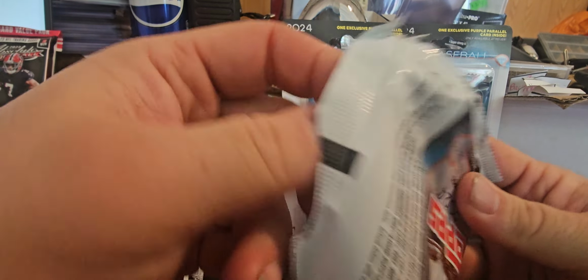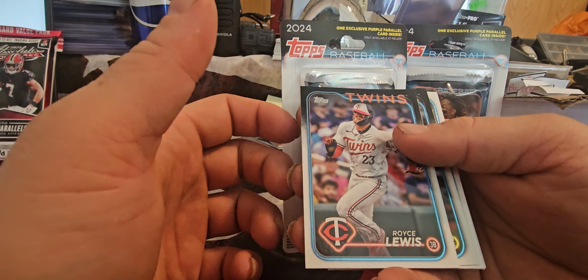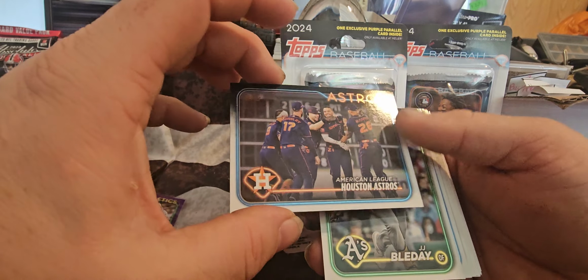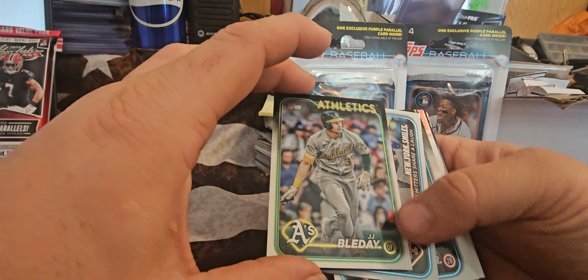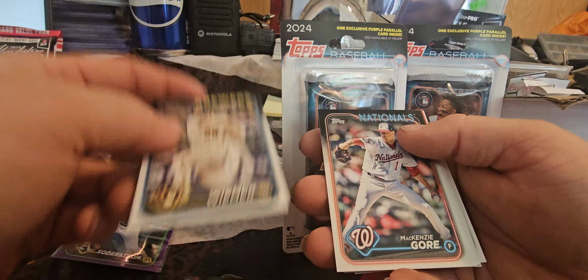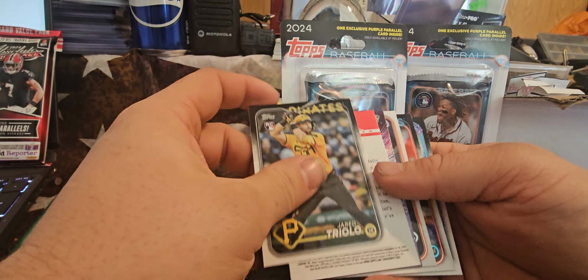Coming on up here, it is Baseball Tuesday, so I don't know what you can get out of these. This is a new product. These were, like I said, $4.99, so I'm just giving them a shot. You have Royce Lewis with the Twins, Luke Riley with the Tampa Bay. You have the Houston Astros, which are your world champs. You do have your J.J. Belay, you have your New York Mets, Nico Holm, Joey Weimer, Mark Gonzalez, or Mackenzie Gore. We have some backwards cards coming up, so we'll see what we got going on here.